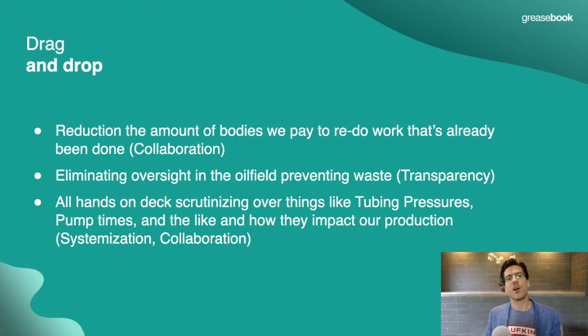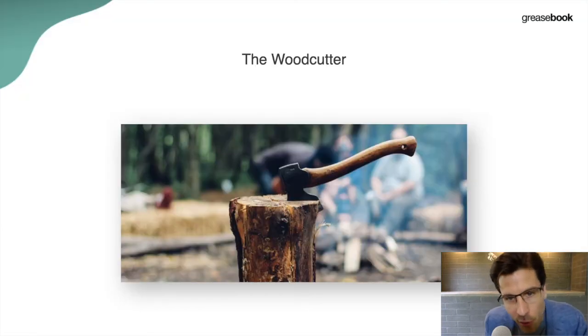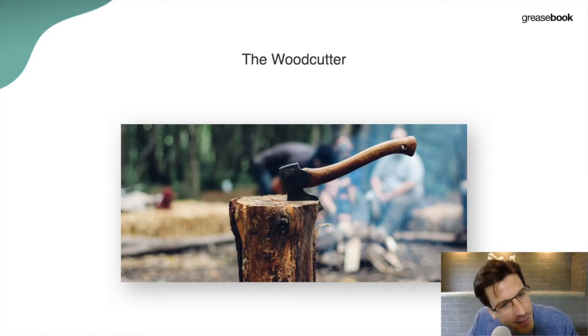So one story to close this point out, it's a story about a very strong woodcutter. The pay was really good, and so were the working conditions. And for those reasons, the woodcutter was determined to do his best. So his boss gave him an axe, and he showed him the area in which he would work. And the first day, the woodcutter felled 18 trees. And congratulations, the boss said, hey man, you're one of the best I've seen.